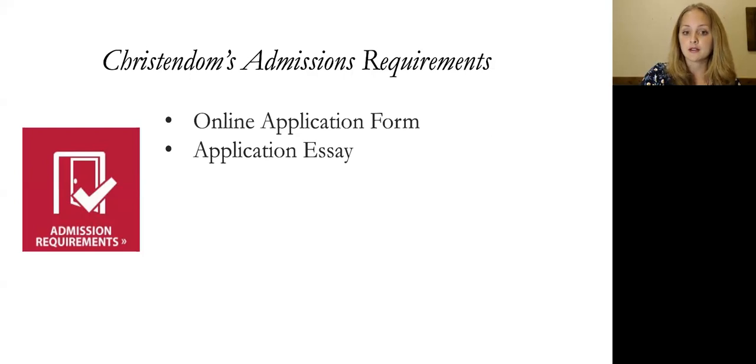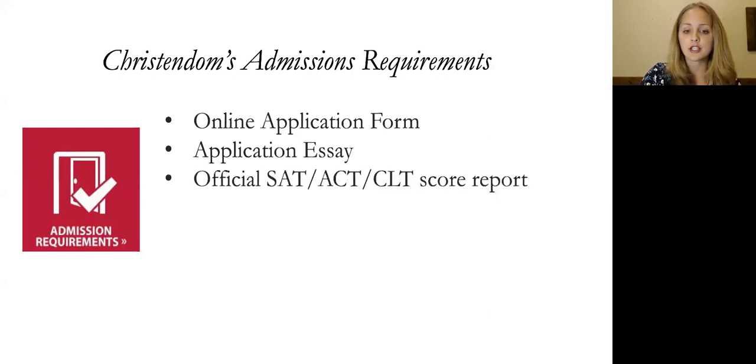So then step 2 would be an essay. The prompts, basically, we want to know why you're interested in Christendom, specifically Christendom. And then the official SAT, ACT, or CLT score report. We do need an official report. This is a requirement. This is not optional. That's a big thing. That is not always the case at all colleges anymore, especially since COVID. But we still do require this. So an official report by any one of those 3 tests is perfectly fine.